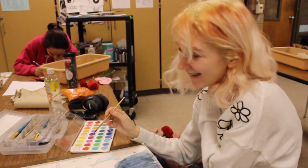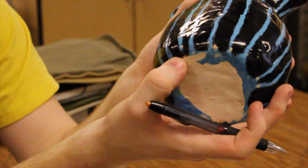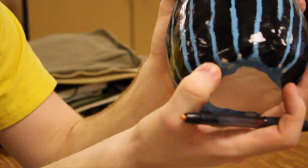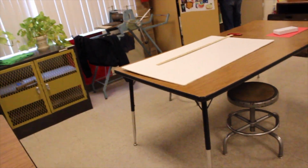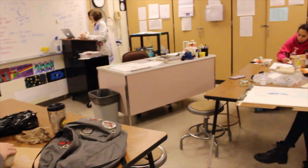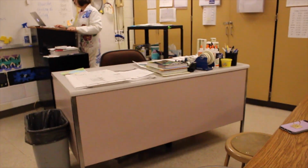That we can do whatever we want and there's no limitation except our own imagination. Art Portfolio is a really awesome class for people who love art because you get to do what you want. You have set deadlines for certain assignments, but those art projects can be anything you want, and you can work with anything you want, which is really cool. There are some really fantastic artists in this class and I love seeing the different art that everyone makes.